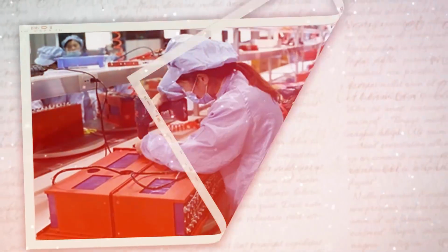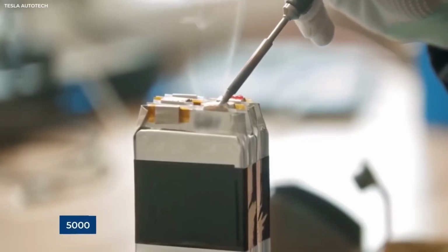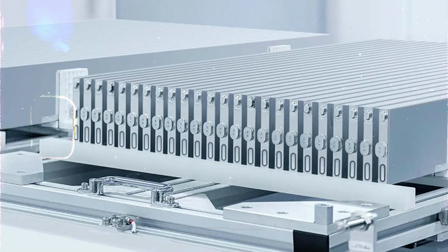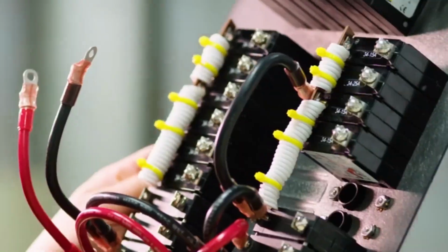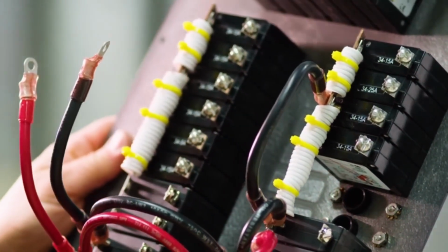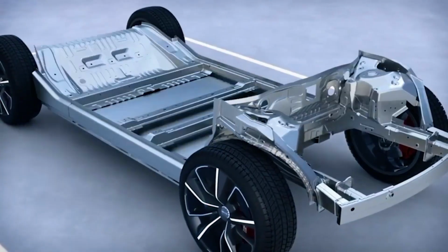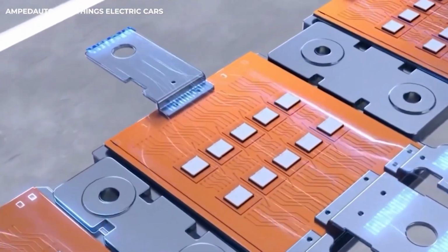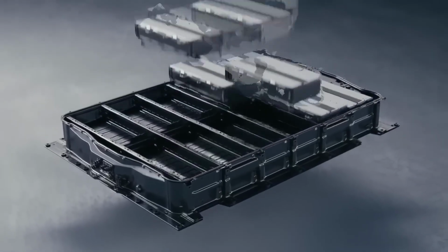But here's the real question. How did BYD manage to improve the battery so much? BYD's success didn't come out of nowhere. This wasn't a lucky discovery or a sudden innovation. It was the result of years of research, testing, and refining. The company has been improving its battery technology step by step, making sure every version is better than the last. But how exactly did they manage to push the limits this time?